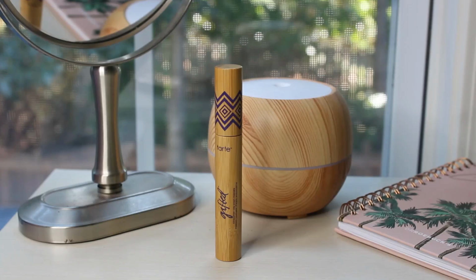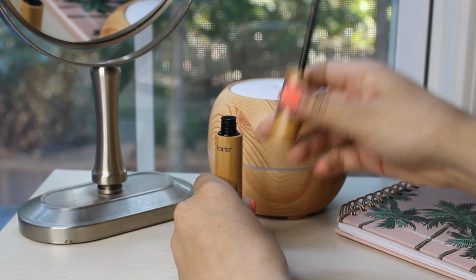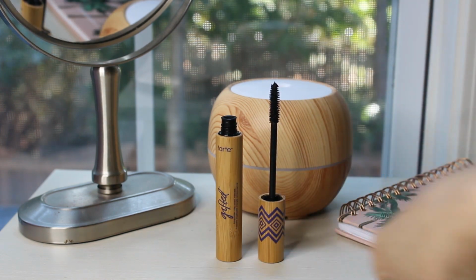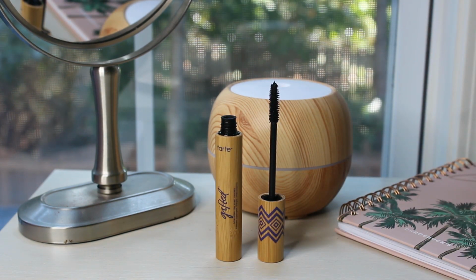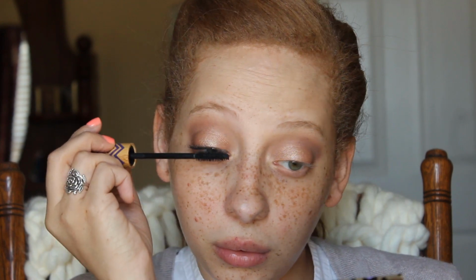Alright, so the next product that I tried out that I picked for my kit is actually a mascara. I could not create a kit and not pick a mascara. So the mascara that I decided to go with is the Gifted Amazonian Clay Smart Mascara. This is supposed to be a lengthening mascara that treats your lashes and delivers soft volume. It is a top-rated and vegan product. I really liked the wand on this. I think that's one of the reasons why I decided to go with this mascara versus some of the other ones. It's thick but not too thick.